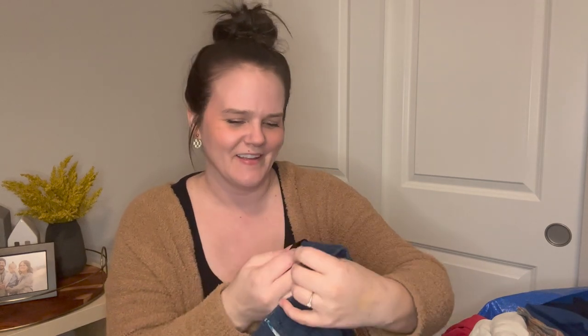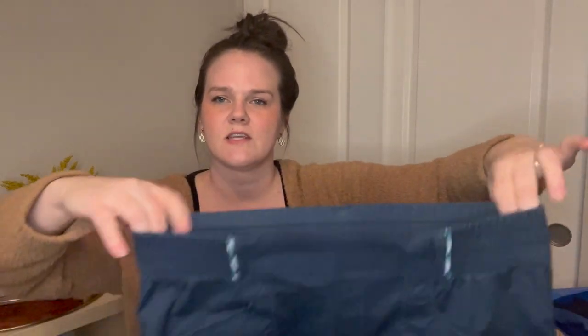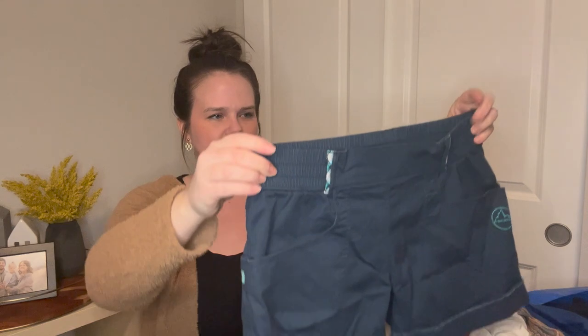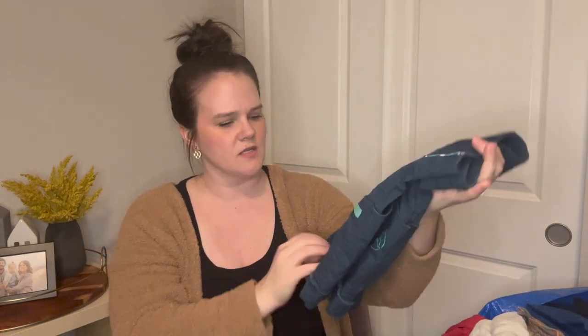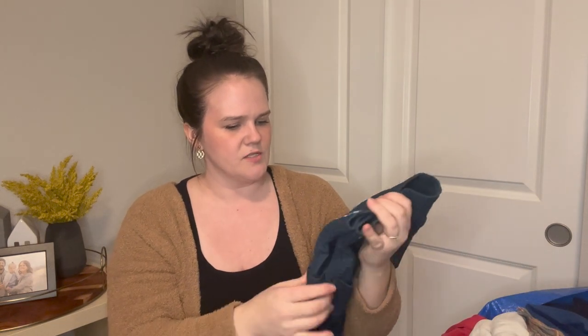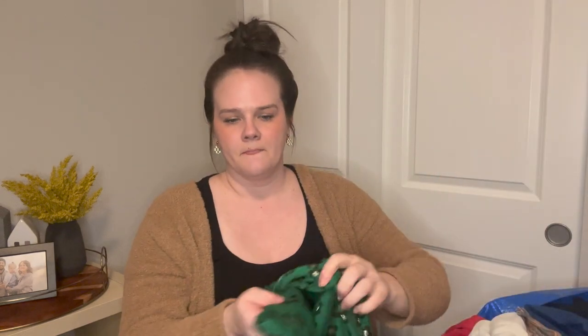That's what I do. These are La Sportiva shorts. This is a rock climbing, like mountaineer brand. These are women's climbing shorts. They don't resell for much, but I've really been kind of getting into selling the rock climbing stuff because I've sold a few pair of the rock climbing shoes and they sold fairly quickly and for a good amount. So I thought I would give these a shot. I think I have them up for $24.99.